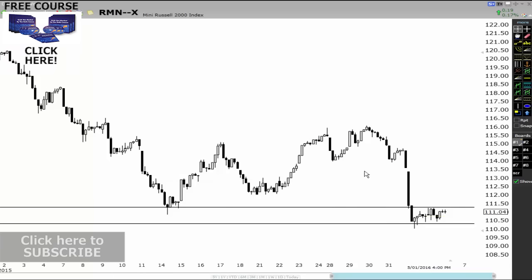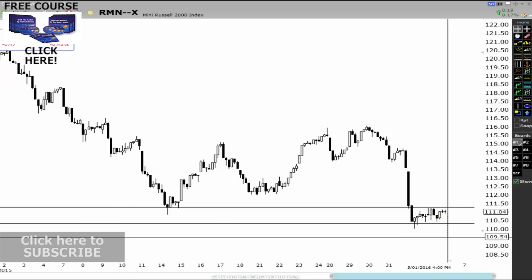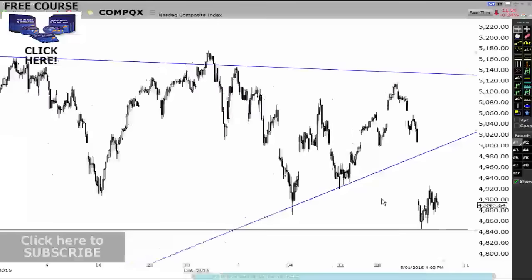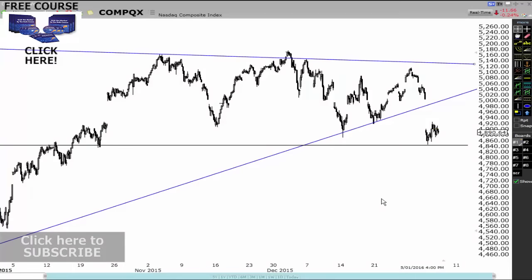And as you can see, I'm just looking at a blank chart and just showing you what's happening here. Right now we've got these strong sellers, these weak buyers. I would not be too surprised to see a bit more downside, and the Nasdaq gapped down a lot as well too. So anyway, guys, that's it for me.